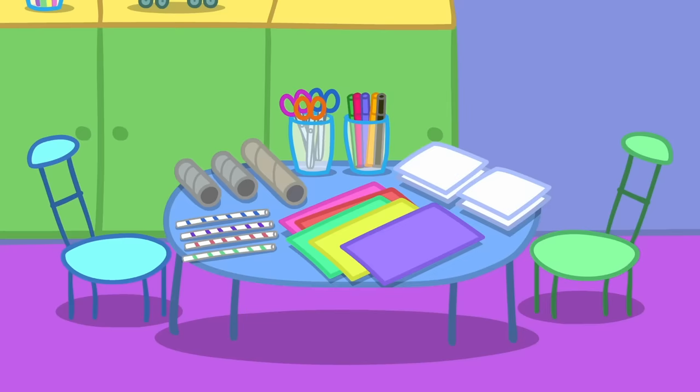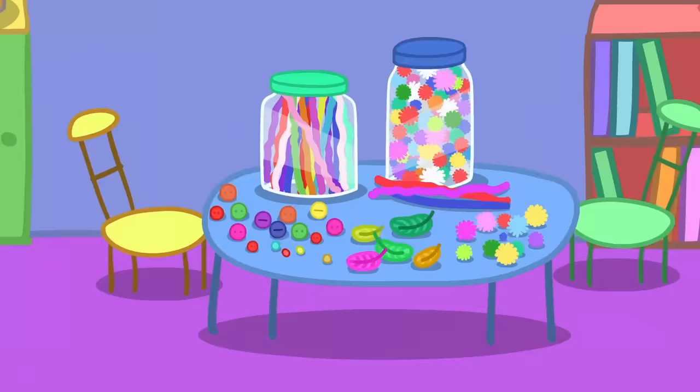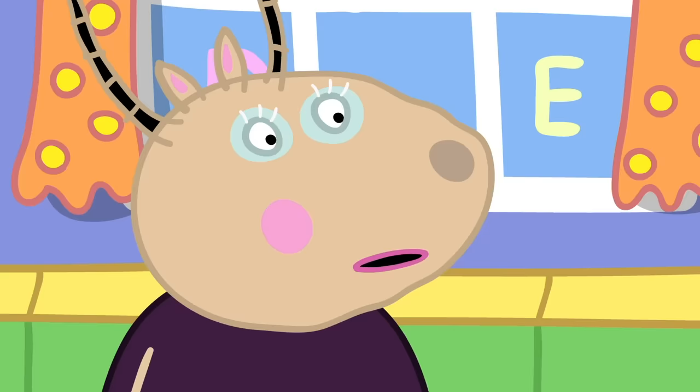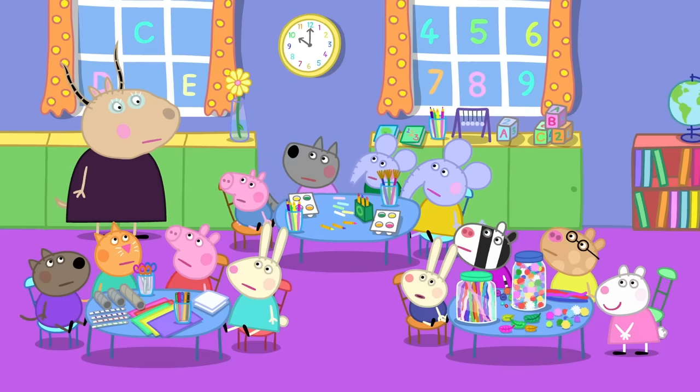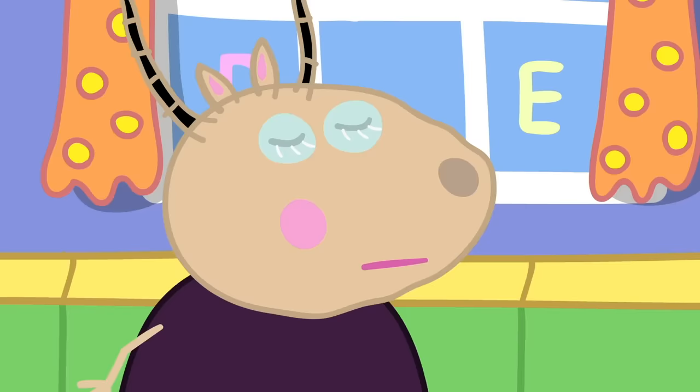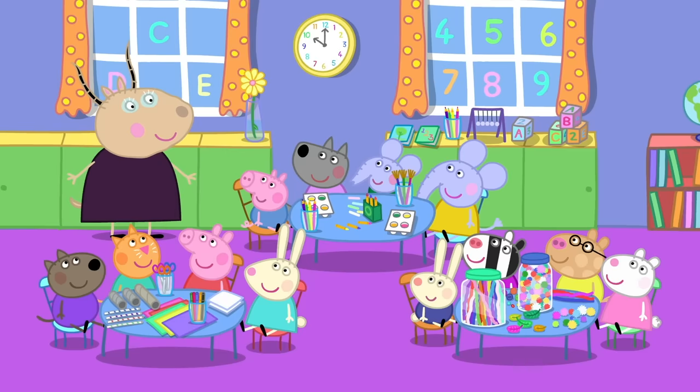We have cardboard and coloured paper, crayons and paints, feathers, pipe cleaners, buttons, pom-poms. Can we use glitter? No glitter. Please, Madam Gazelle. No, I have only just managed to clean up from the last glitter event. Begin your masks, children.